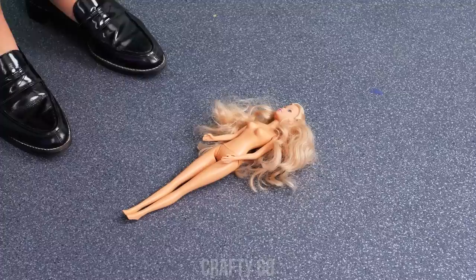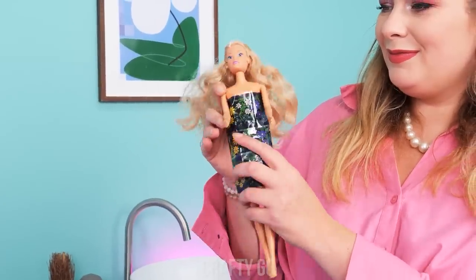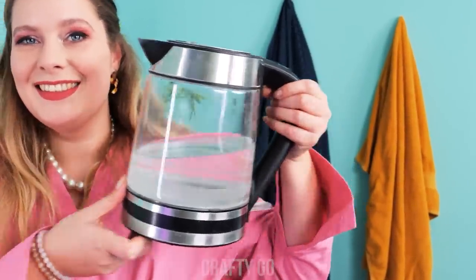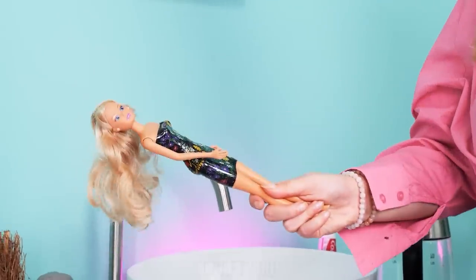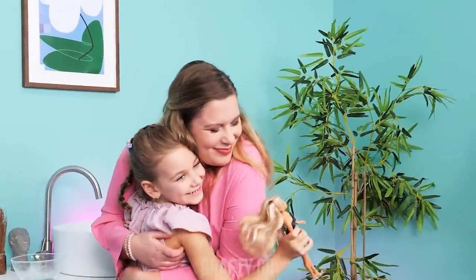My Barbie! Let's dress her up! We can use a shrink seal sleeve and a bowl to catch the hot water as we pour it! Don't do this by yourself, okay? Ta-da! Now Barbie has a new dress! Wow! Thank you, Mom!